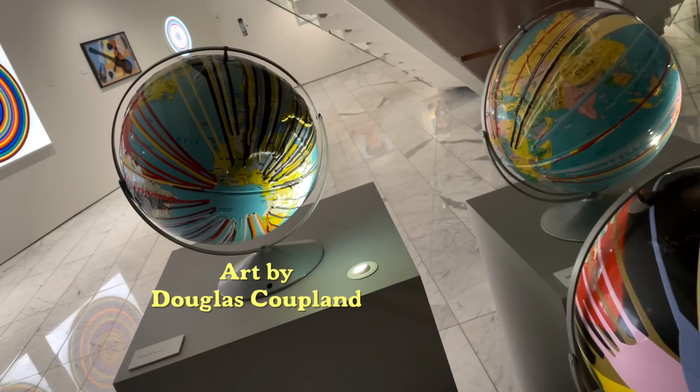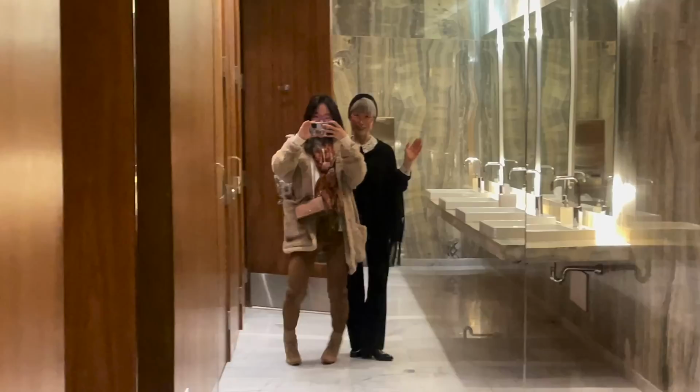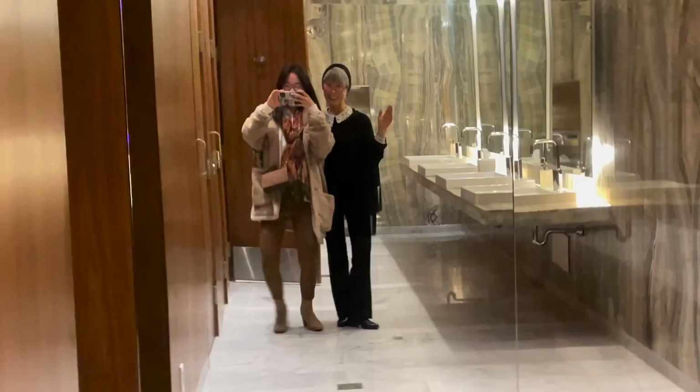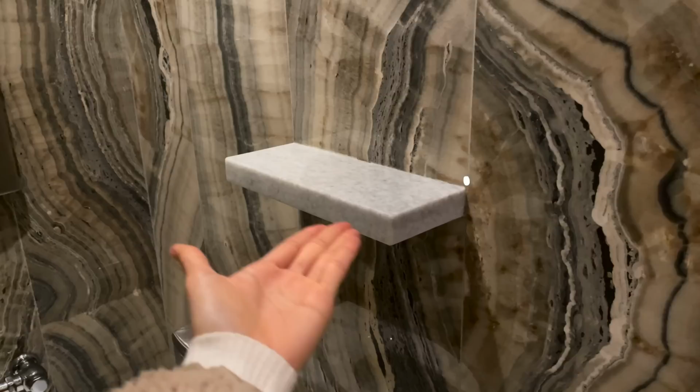Floor to ceiling mirrors. Floor to ceiling toilet doors. I usually don't vlog in bathrooms, but this one's kind of nice. Each stall even has a little shelf. On the way out, more glimpses of art and design.